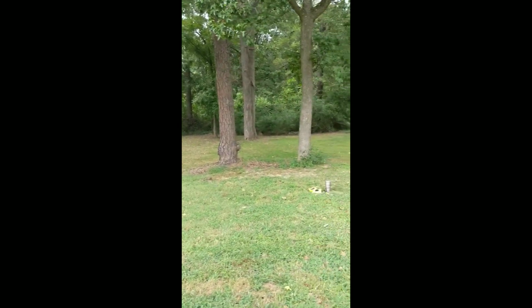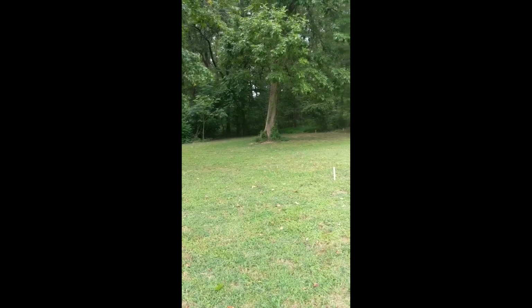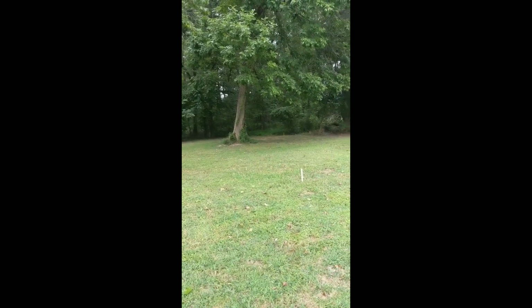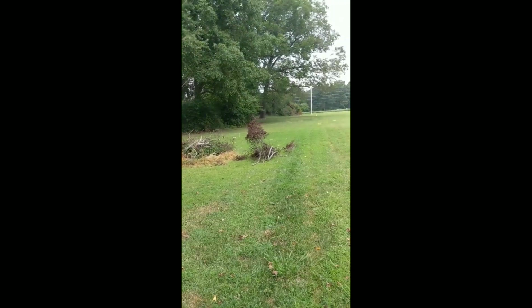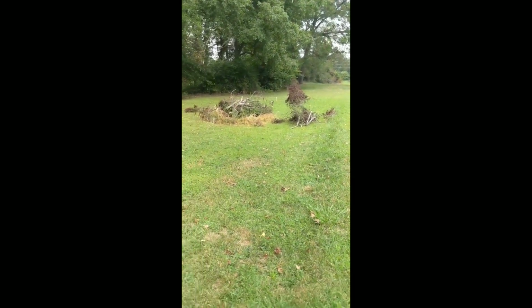Right now, all we're waiting for is Union County, North Carolina to come out and do the environmental inspection, which is to make sure that we're not too close to the septic system.